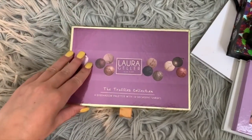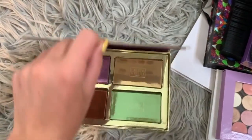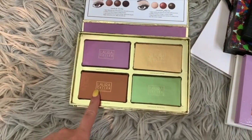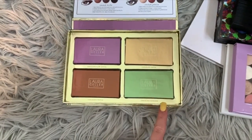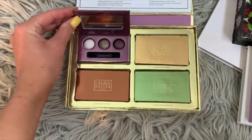Okay, so first is this Laura Geller. This is the Truffles collection, and this is actually really cool because when you open it up, there's 4 smaller palettes in here, and I've literally like never used this, but I just thought it was so cool to have.